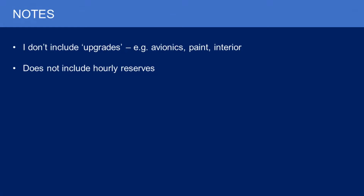A couple housekeeping notes. The numbers I'm about to show you don't include any upgrades. So I had a panel upgrade and autopilot install earlier in the year. Doesn't include that. And it doesn't include any hourly engine or prop reserves. I don't budget for that. I have separate funds if I have an issue with an engine or propeller.